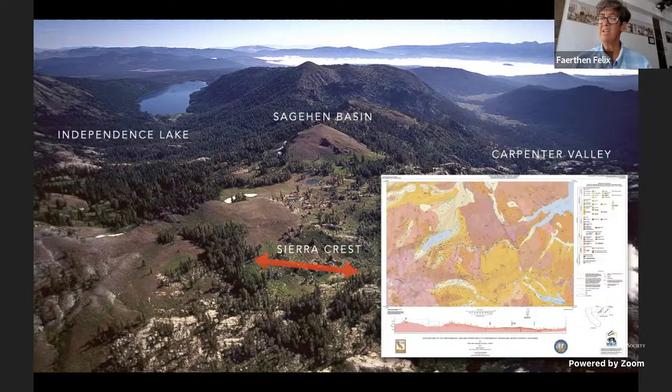So the age of this basin actually has some interesting consequences. And two of them I'll talk about are protocarnivory and playa layers. So I'll get to that, but let's finish up with the hydrology before we move on. So Sagehen is volcanic.